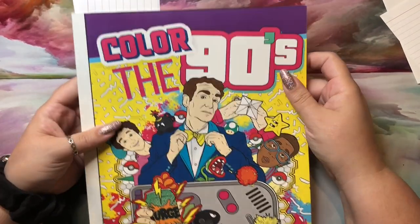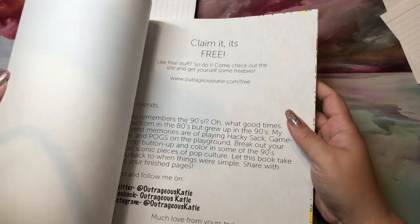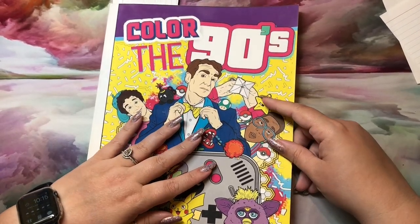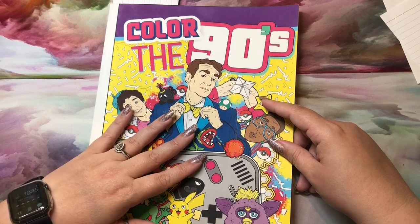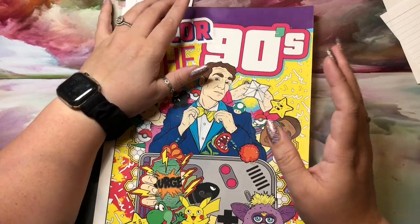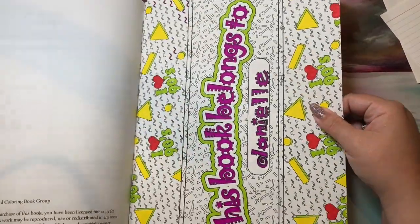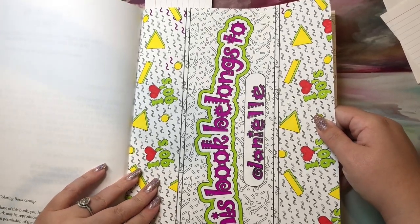Then I have Color the 90s. This one is by Outrageous Katie. And for this one, first of all, I did one page and then I was like, ugh. And then I only used scented markers. So like a 12 pack of Scentos, and you can still smell it. So it's fun. So for this book, I let myself kind of just, again, put color wherever I wanted.